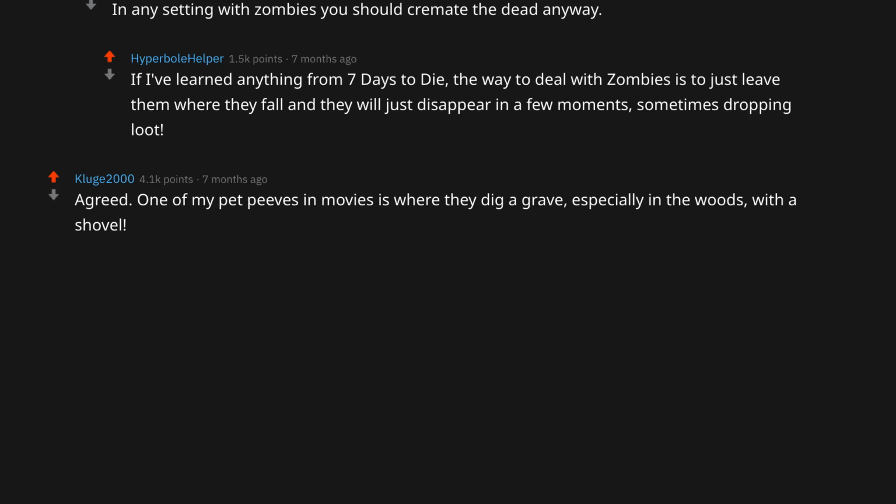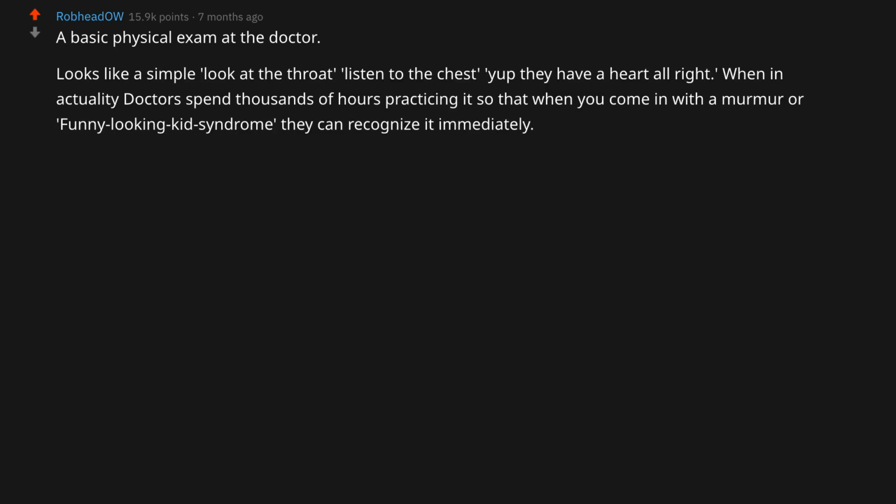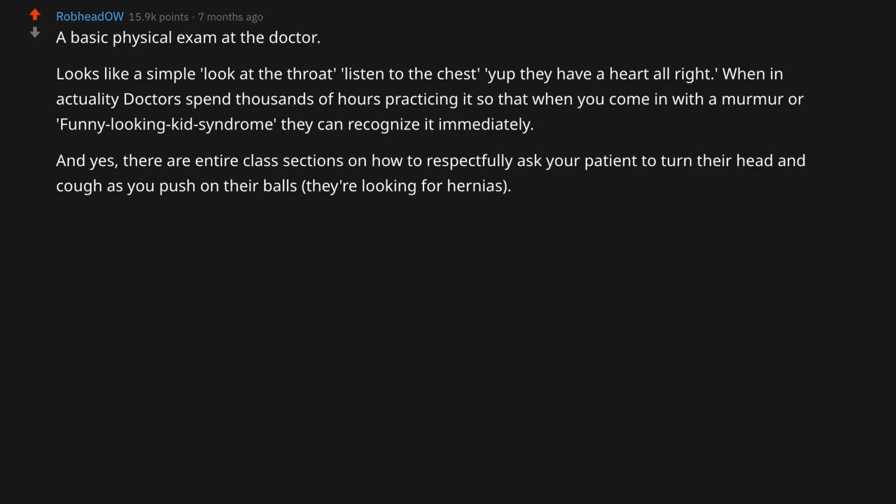Agreed. One of my pet peeves in movies is where they dig a grave, especially in the woods, with a shovel. A basic physical exam at the doctor. Looks like a simple look at the throat, listen to the chest, yup they have a heart alright, when in actuality doctors spend thousands of hours practicing it so that when you come in with a murmur or funny looking kid syndrome they can recognize it immediately.